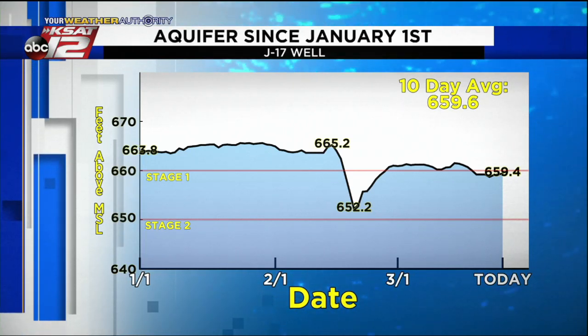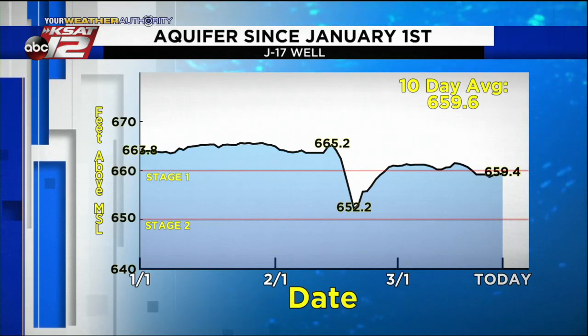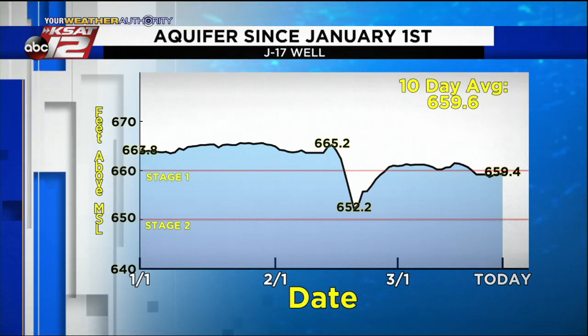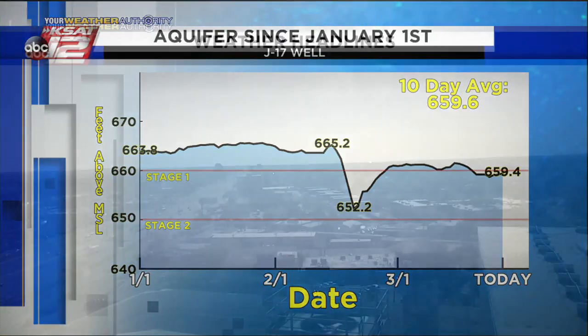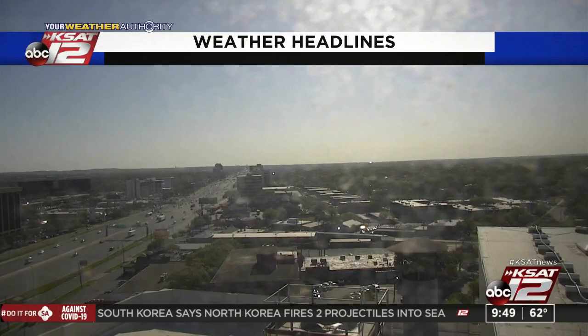SAWS customers have. That hasn't changed. It's still once a week watering. That's probably not going to change for a while as long as we're kind of hovering right around 660. But that's where we are. And the aquifer, hopefully, will get a little bit of a bump from last night's rain.